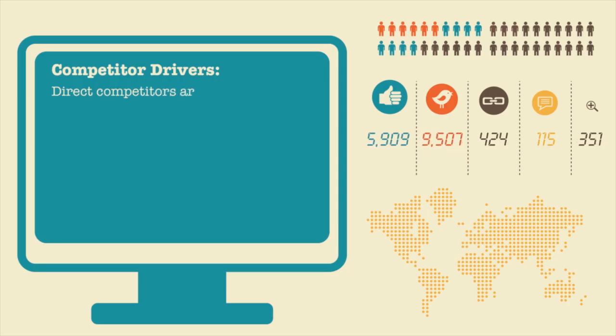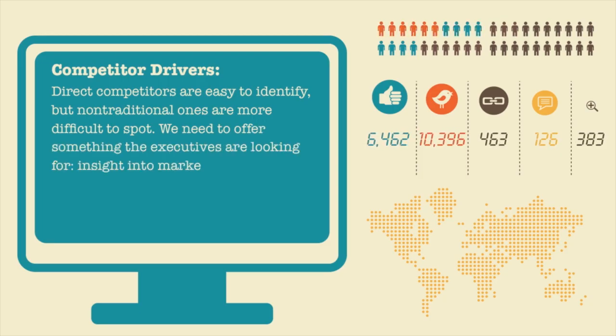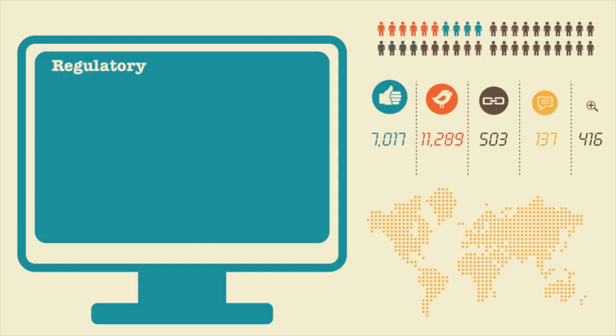Competitor drivers. Direct competitors are easy to identify, but non-traditional ones are more difficult to spot. We need to offer something the executives are looking for: insight into marketplace trends. We need to share ideas and help them see how other companies are solving the same competitor drivers they face.